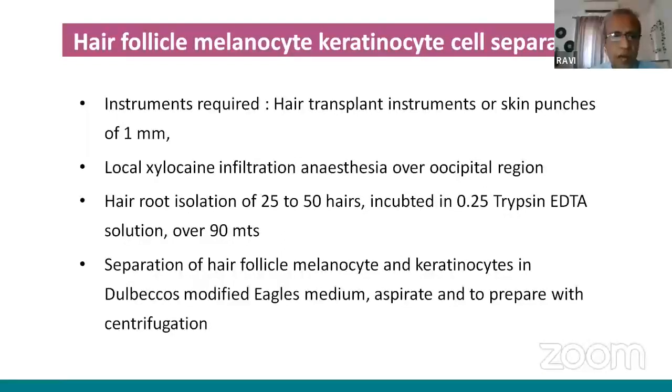It's very difficult to isolate and separate the keratinocytes and melanocytes from the outer hair root sheath. The separation of hair follicle melanocytes and keratinocytes is done in Dulbecco's Eagle's medium, aspirated in a 1 ml syringe, and then centrifuged. You can also prepare it with the centrifugation technique. When you isolate the melanocytes and keratinocytes from the hair follicle, which also contains the stem cells of the hair follicle melanocytes, the quantity is very small. That's a very interesting finding, but it has the potential to multiply and spread more than your basal skin melanocytes. That is why we always combine these two.